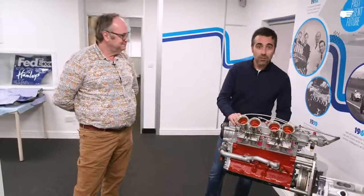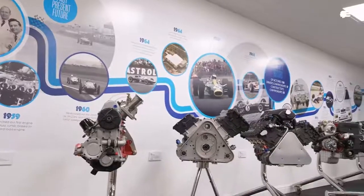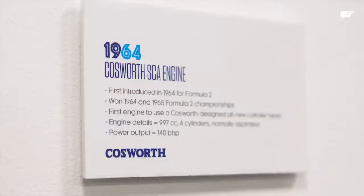I'm here at the auditorium at Cosworth with my old friend Bruce Wood, Managing Director. Bruce, this is really where Gordon's history with Cosworth starts, isn't it? It is, and it's very much also where Cosworth's history starts.